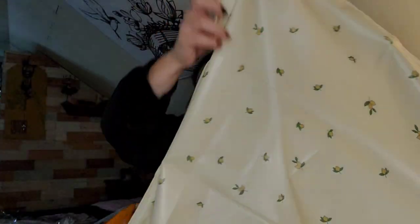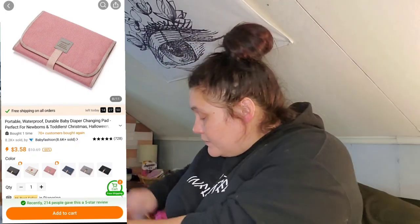I got her this changing mat for Zamara. She already has the other one I bought. This is supposed to be waterproof. Comes with the tissue paper. And it's just like these little lemons on it. And the other one she has is your standard travel one for diaper bag. She's gonna kick my ass when I bring this pile down with her.